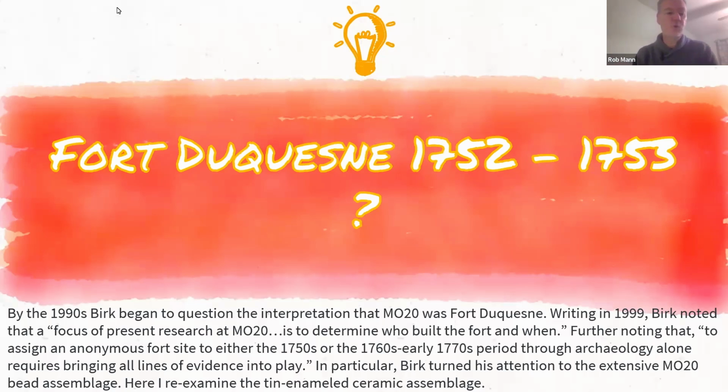He further noted that to assign an anonymous fort site to either the 1750s or the 1760s, early 1770s period through archaeology alone requires bringing all lines of evidence into play. Where Doug turned his focus during this time was to the beads. I haven't mentioned the beads yet, but Doug recovered over 10,000 glass beads at MO20. So there is an extensive collection of 18th century beads in the MO20 assemblage. And Doug thought that they might hold the key to helping him better understand the chronology of the site. Okay, so he started looking at the beads.